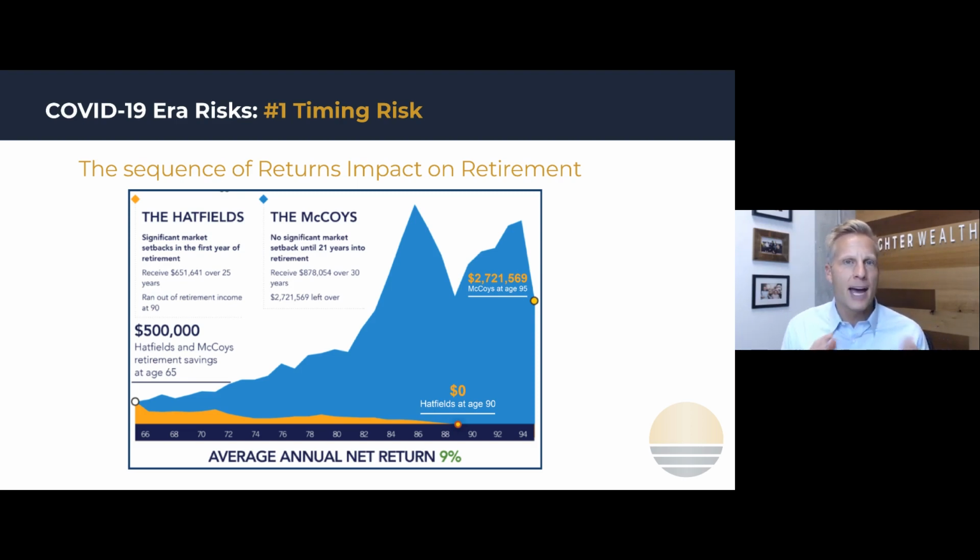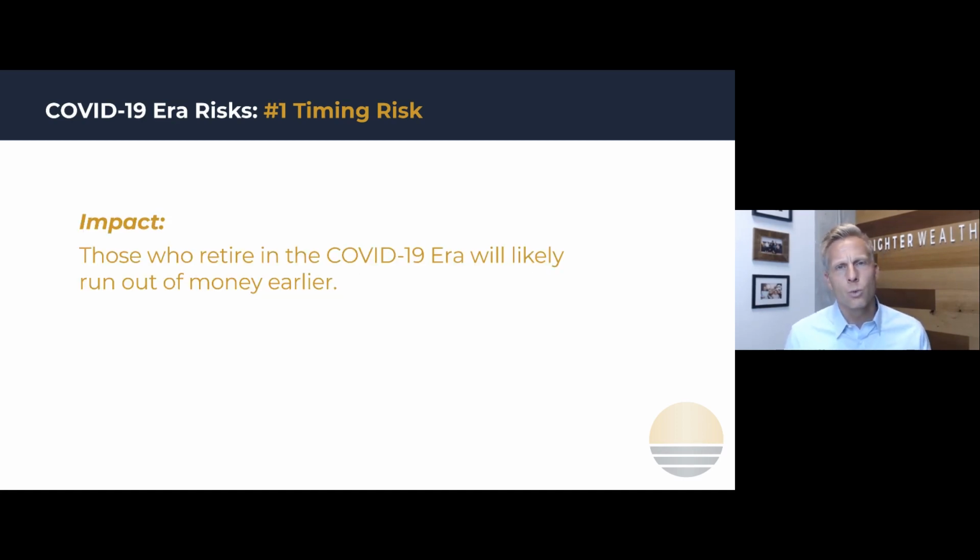And that simple timing difference between the Hatfields and McCoys made the Hatfields actually run out of money at age 90. Their accounts went to zero. And the McCoys passed away at 95 with $2.7 million inside of their accounts. The only difference was the order in which they received those returns. So that's why you can see that the red zone, these 5 years before and 5 years after retirement, are so vital. Because if those losses are early on in your retirement, it has a significant negative impact in your retirement. So the general broad impact from this timing risk for you is that you're more likely to run out of money before you die in retirement if you're inside of that red zone and there's market loss.